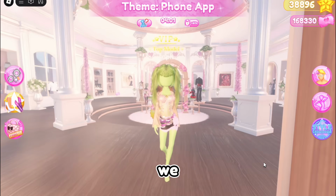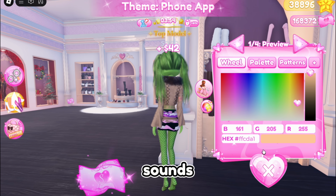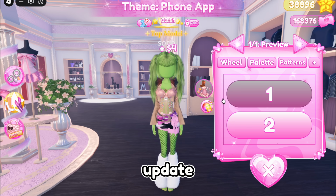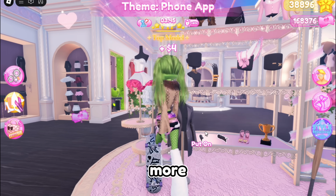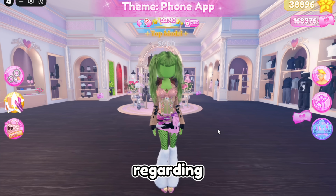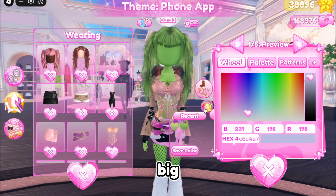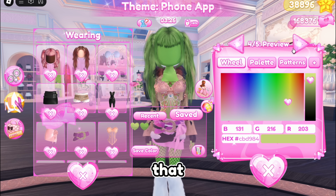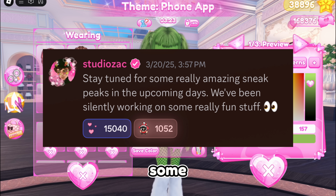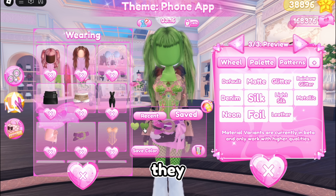And that is all we know so far about the actual April Fool's update, but it just sounds like a funny mini update that we're going to get. But we also have a lot more sneak peeks and information regarding the Easter update, which does seem like it'll be the next big update we're going to get in Dress to Impress. And they did say last week that they have been silently working on some really fun stuff, and they were going to show us some sneak peeks, and they have so far.